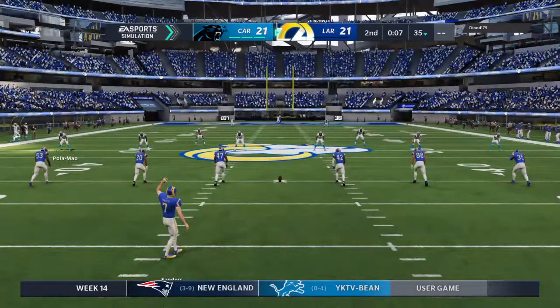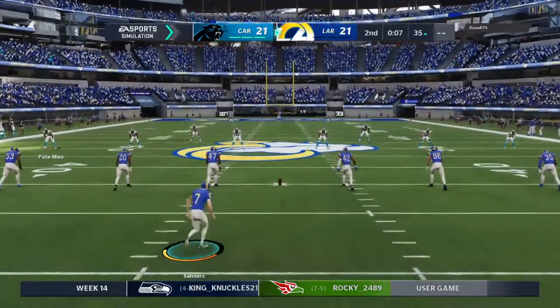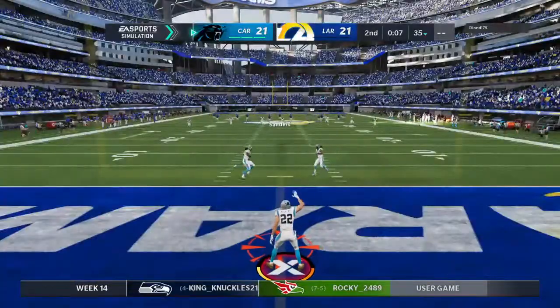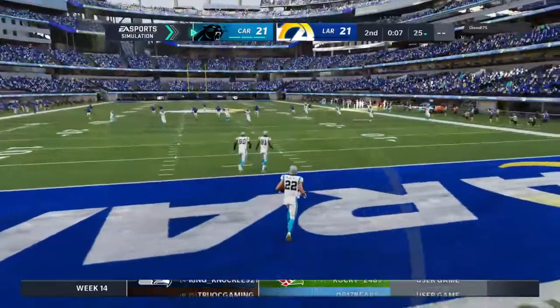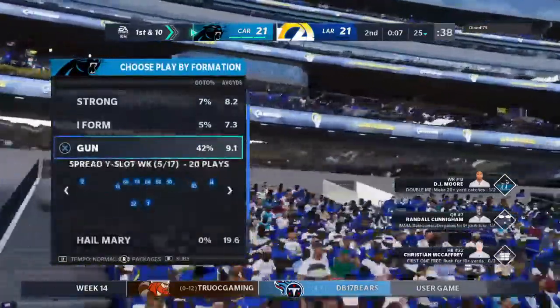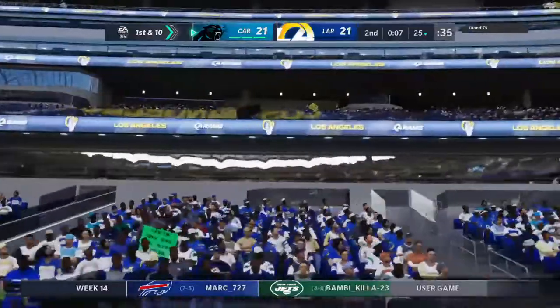Jason Sanders set to kick off. A couple of teams locked into a good one here. 21 all the score as the kick's away. And no return on this one as the fair catch is signaled for and taken. The Panthers take over 1st and 10 at their own 25-yard line.